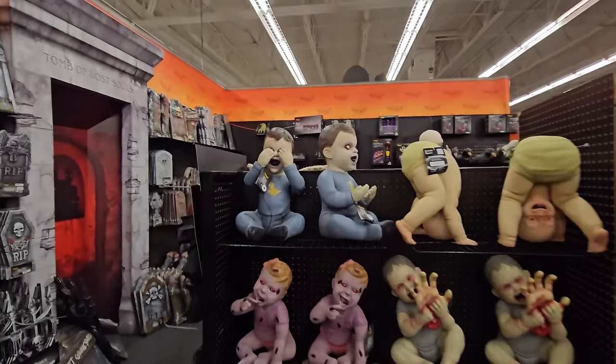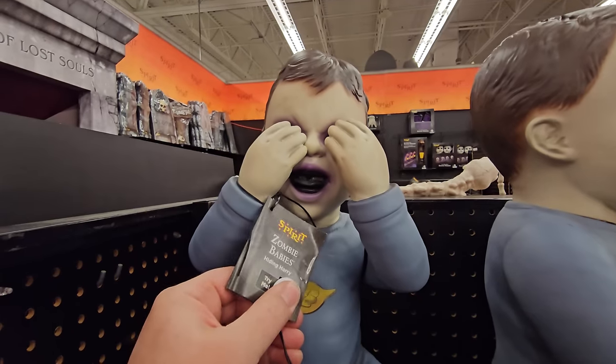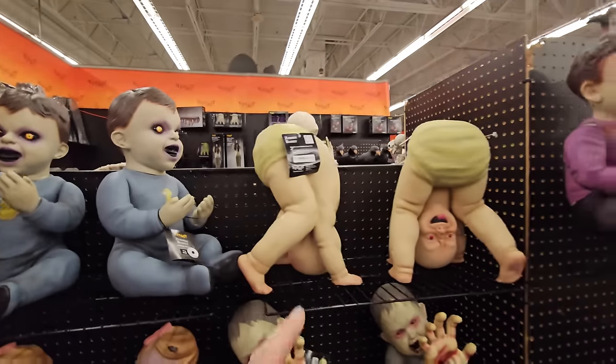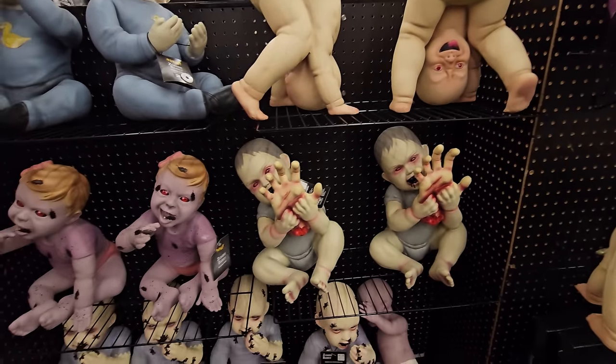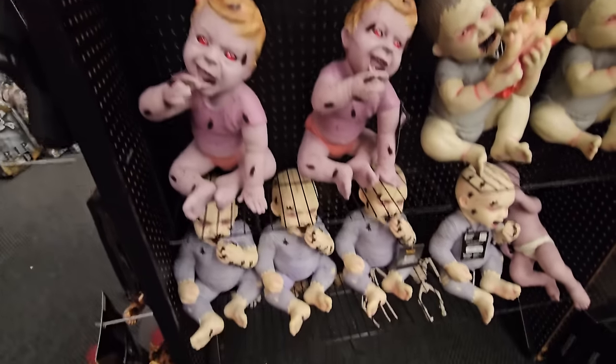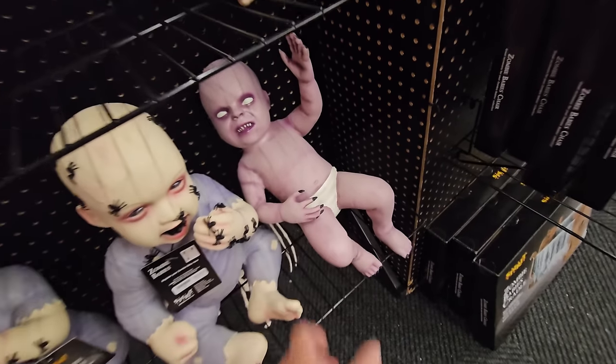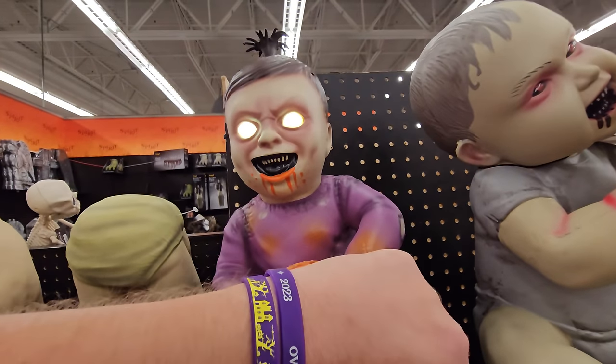We've got Baby Peekaboo Clown up here. Let's see if we can get him going. We've got the Butt Baby, we got the Hand Eater, we got the Cockroach Eater, we got the Spider Biter, we have this crazy evil little guy, we've got the Pumpkin Eater here.